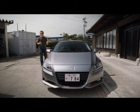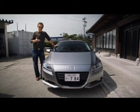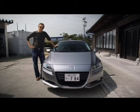When you think of road trips, you tend to think of America really, and you think of driving vast distances in a big gas-guzzling V8, which is all well and good and very enjoyable. I've done it a few times. This is certainly not a gas-guzzling V8. This is a different kind of car for a different kind of road trip.